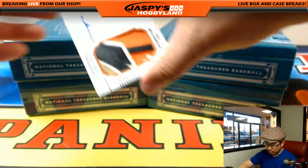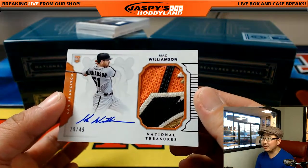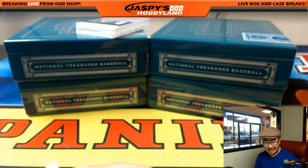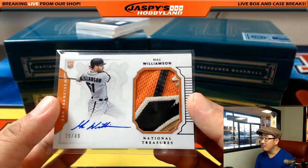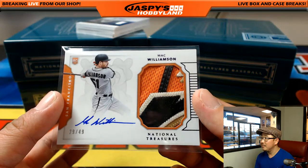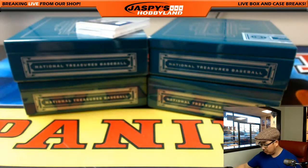We got some Oppo Joe Mojo for the Giants. Mac Williamson, great patch, 29/49. I'm a Dodger fan, so this is opposite Joe Mojo. But Brent with that Oppo Joe. Nice patch for that Mac Williamson. Return of the Mac. Return of the Mac.